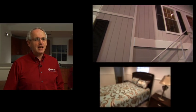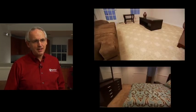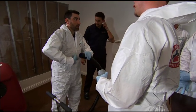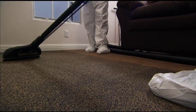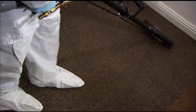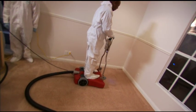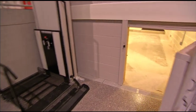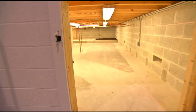This flood house is one aspect of our new PuroClean Academy. No flood house stands beside this one. This is truly unique. This is realism to the nth degree. This is interactive hands-on learning at its finest. We're talking powerful, highly realistic flooding simulations that deliver a training experience like no other in our industry. Before we step inside our flood house, let's take a look at the roomy crawl space outside.